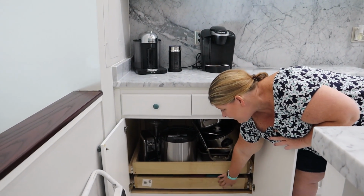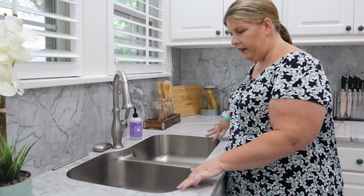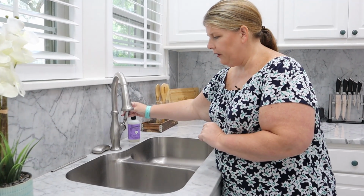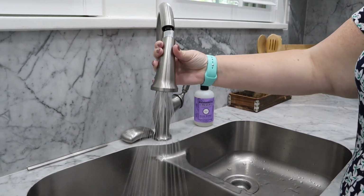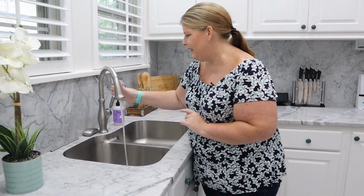So love that. Back over to the sink, I want to talk to you guys about the fact that it doesn't have that part that gets gooky. I don't like gooky. So I love that. This faucet is so cool. It retracts. You can move it around. I'm just, it's the little things that make me happy in life.